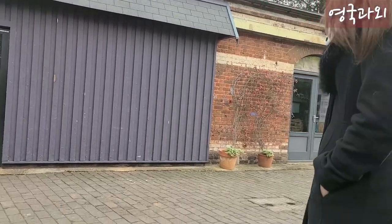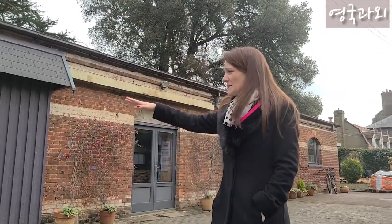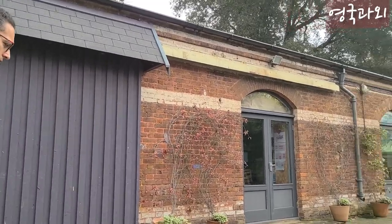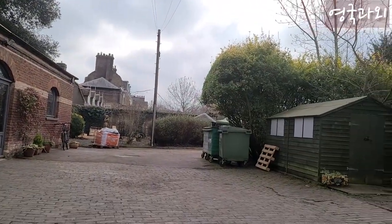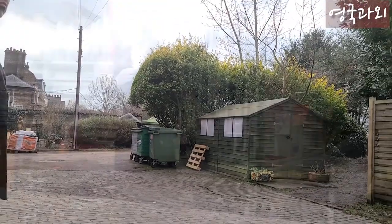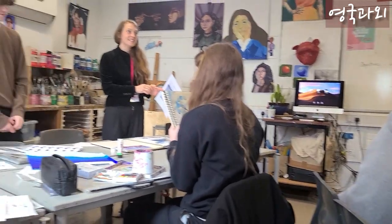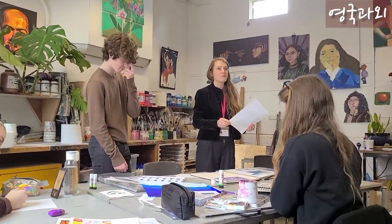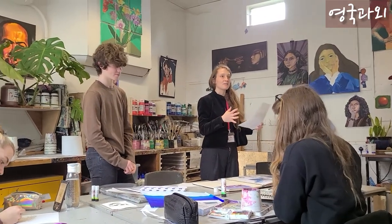Dark room at the back, and at the very end we have an artist in residence. You're welcome to have a look in a second. We have 5 art teachers, all of which are practicing artists. We have 10 artists working on their personal projects at the moment. They've got a mock exam coming up in a week's time, so they're preparing for what's going to be a 10-hour exam.